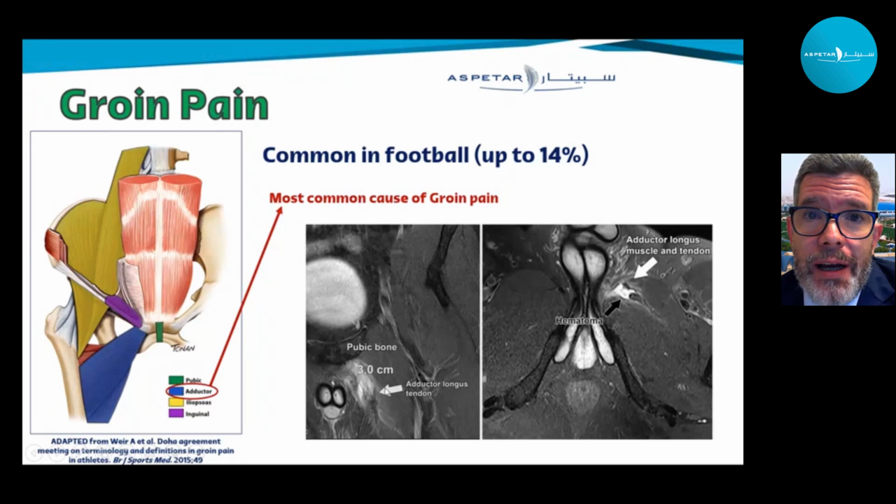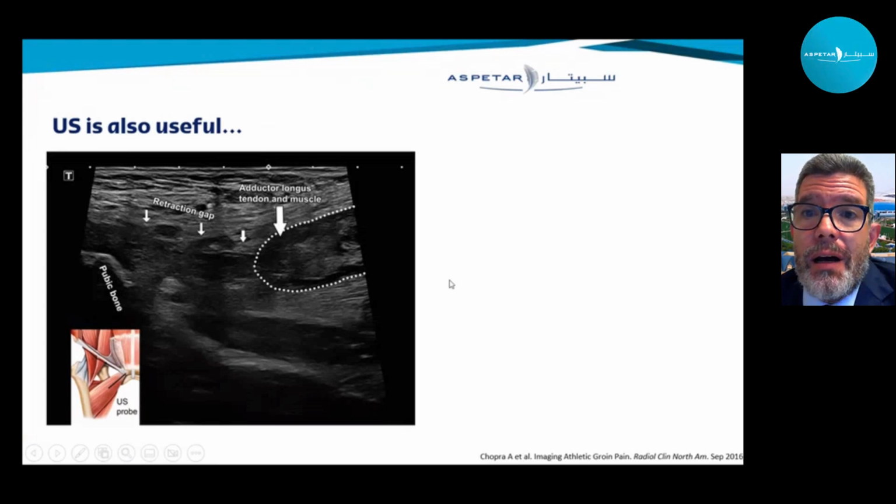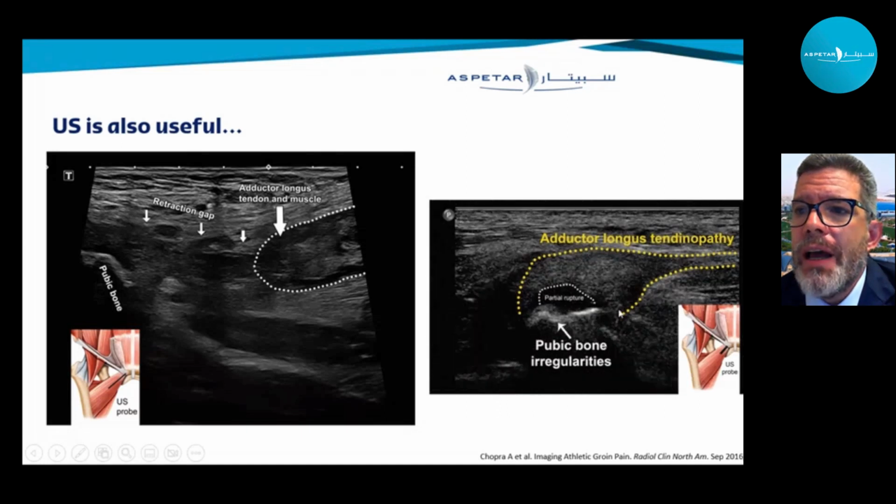MRI is really sensitive for these tears. Ultrasound has a lesser sensitivity because it's a deep located and proximal muscle. So the best examination for evaluation of adductor-related groin pain is MRI. However, ultrasound can be useful depending on the patient we're evaluating. It can show the complete tear, as we can see here, a complete tear of the adductor longus with the retraction gap related to the origin at the pubic bone. It can also show adductor longus tendinopathy with partial ruptures right at the origin at the pubic bone. So although it is less sensitive than MRI, ultrasound is also useful for evaluation.